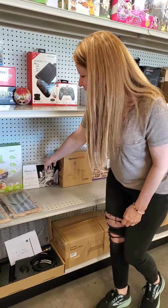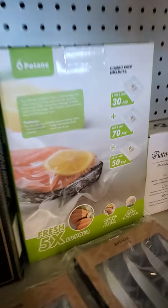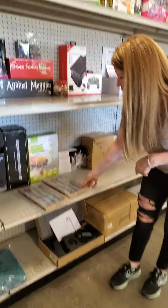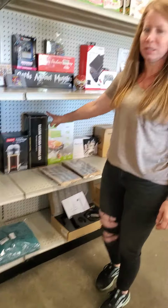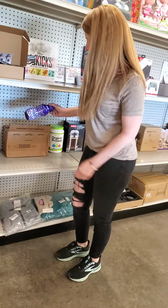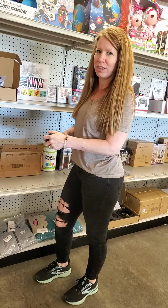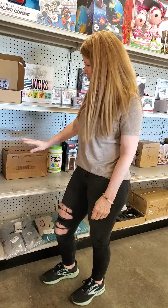Cast iron tortilla press. We got your hand mixer. Some flatware set. This is a lot of bags. Like, look at how many bags are in there. That's a lot for your vacuum sealer. We got some nice knife sets, silicone utensils. We got your French press, got your organic protein. We got a whole box of grape jelly, make you some meatballs. I don't know if you've ever had those with grape jelly and chili and frozen meatballs, throw them in the crock pot, good to go.